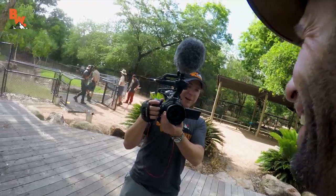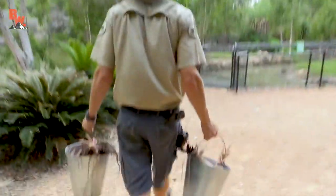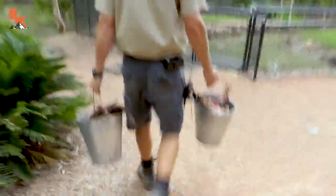You ready? I mean, as ready as I'm gonna be. I didn't think I would be nervous to step out on that platform until it got to this moment where it's like, okay, now you're going on the platform to feed the 1,500-pound saltwater crocodile.